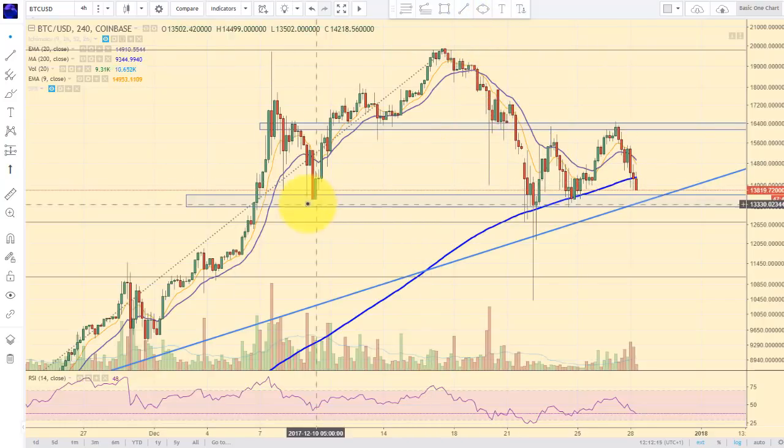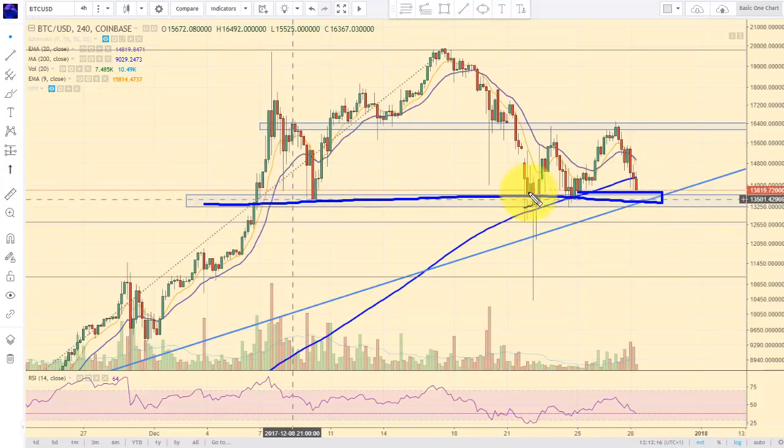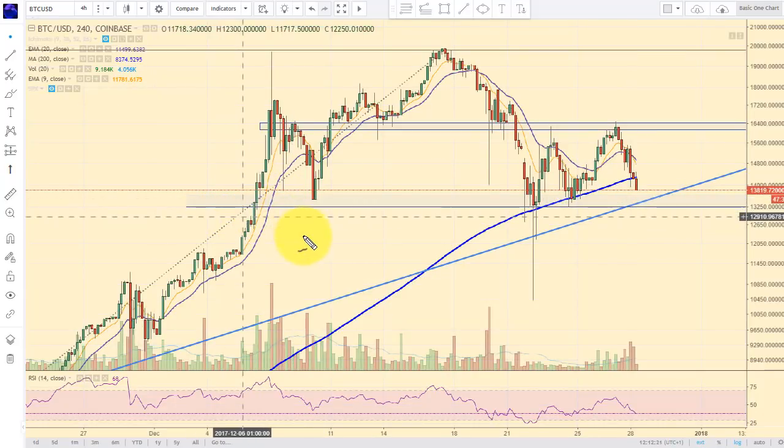And traditional head and shoulders has a neckline, which we see by this support area, which is pretty well defined. We had support in December here, support there, support here, and here we are today on December 28th, coming up once again to that support level.